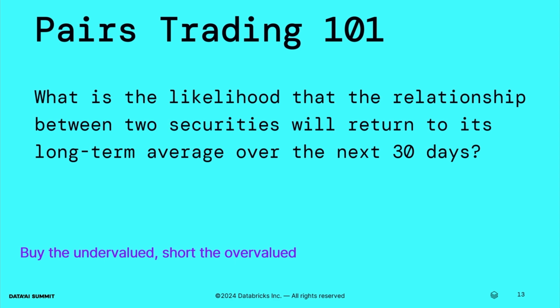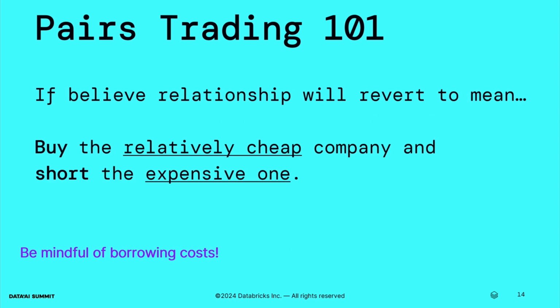Essentially, you see two securities, they have a relationship, the relationship has spread out, and you ask the question: what is the likelihood that this relationship is going to mean revert to its historical norm over whatever period? In this case, 30 days. I think in the demo, I show like 60 days, right? In that simple world, you're going to buy the undervalued and you're going to short the overvalued, right? That's a general side. I know most people here aren't from the finance side, but that's the core takeaway as to how this works, right?